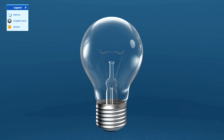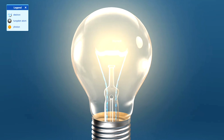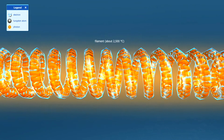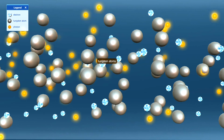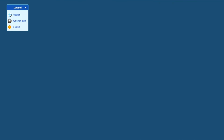In traditional incandescent light bulbs, a tungsten filament emits light, which glows under electric current. The electric current causes the tungsten atoms to vibrate and release part of their vibrational energy by emitting photons. The glass bulb is filled with inert gas, noble gases or nitrogen gas, because if exposed to oxygen in the air, the tungsten filament would burn almost instantly after switching the light on.